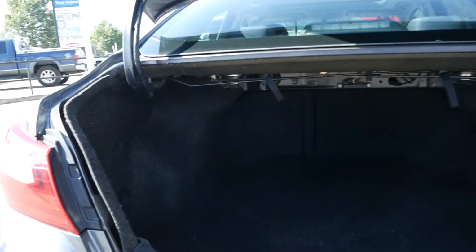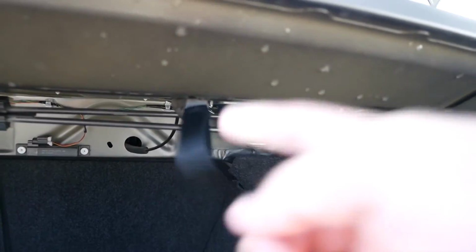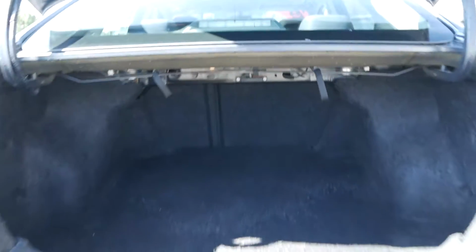Looking in the trunk of the vehicle, you have lots of storage area as well as the release for your 60/40 split folding rear seats.